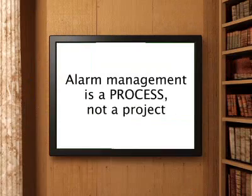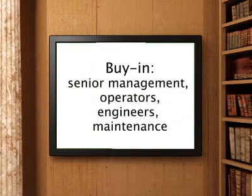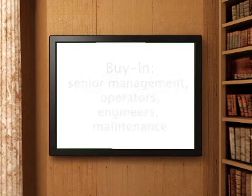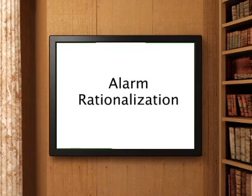First, we need to recognize that like safety instrumented functions and safety instrumented systems, alarm management is a process, not a project. It is a continuous improvement process and must, as Levi Leathers said, be incorporated into the operating discipline of the plant and the enterprise. The first step in proper alarm management is to define the alarm philosophy. Now, this is a function that requires input and buy-in from senior management, as well as all the plant operators and engineers. Next is what is called alarm rationalization.